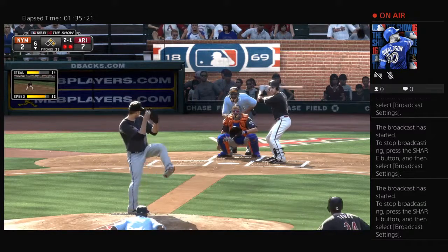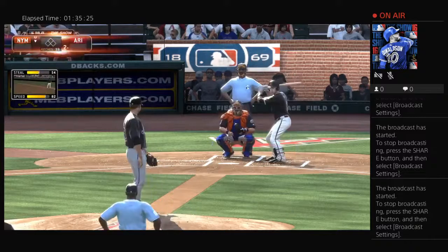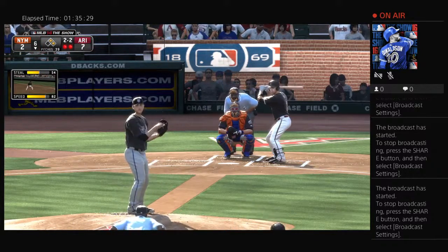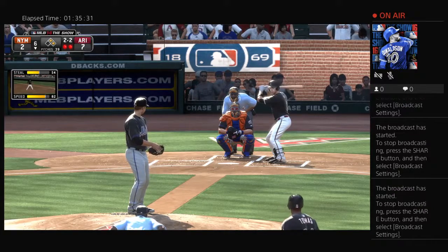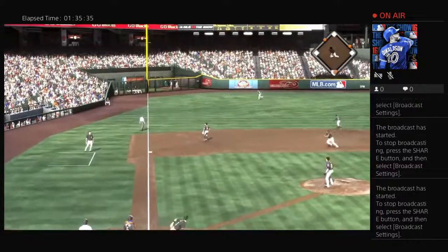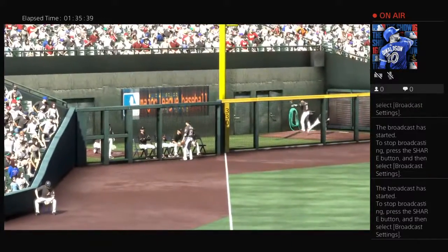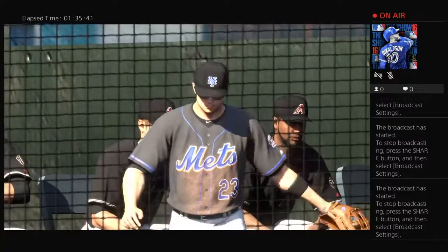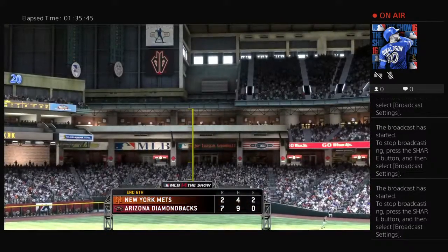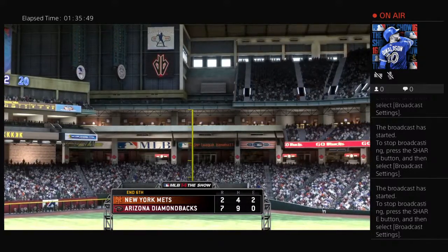Let's go one more time, baby. Let's go. And this is going to be a foul ball. Come out, kid. In the air, down the left field line and deep. And he will make the catch just shy of the track, and the inning is over. Only 1 in the inning for Arizona. 7th inning coming up. It's the Diamondbacks 7 and the Mets 2.